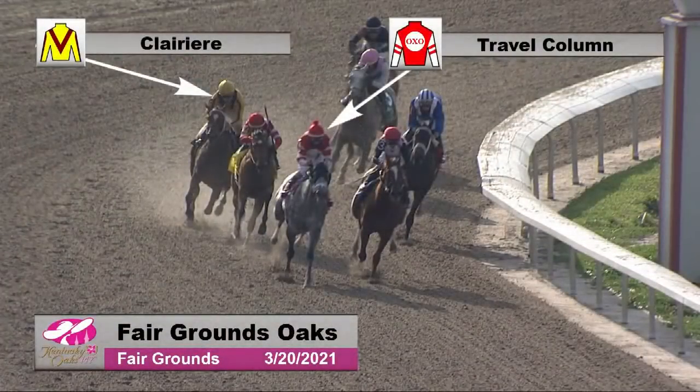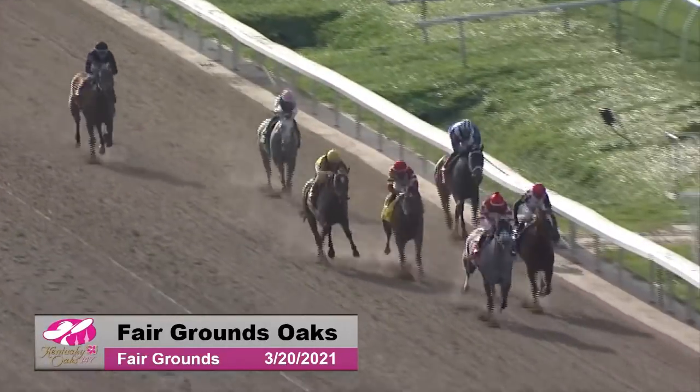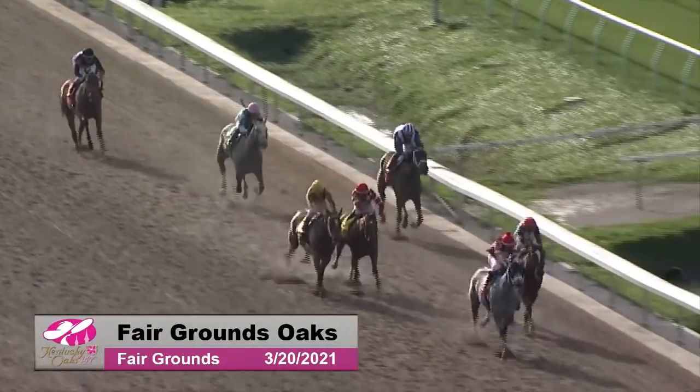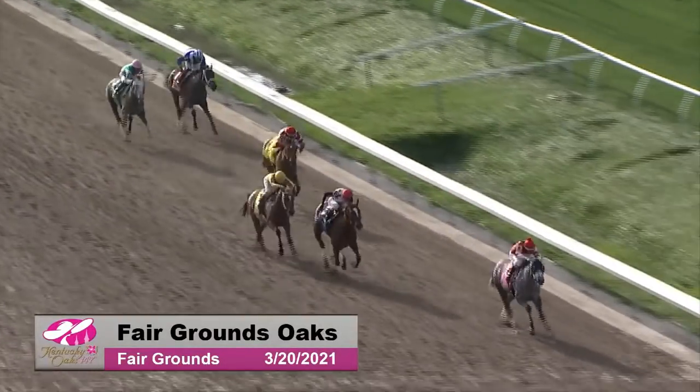Just a few weeks later, it was the rubber match between Travel Column and Clarier in the Fairgrounds Oaks. Another very good prep for the Kentucky Oaks. And this time, Scott, a little bit of a different scenario. Yeah, no doubt about it, Joe. Travel Column off a softer early pace, allowing Florent Giroux to settle, relax his filly, and having plenty left in the lane here. As you can see her pulling away. There's Clarier on the outside, finishing well, but not enough to get by Travel Column in this spot, Joe.